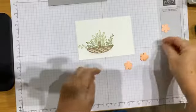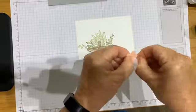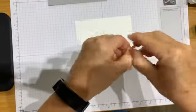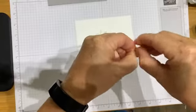So I've got 2 cards using this stamp set for you today. There are a lot of makes with this stamp set. Hi Monique, thank you for joining us.